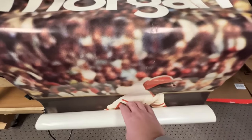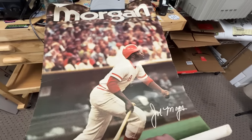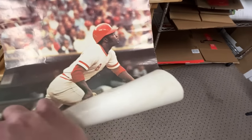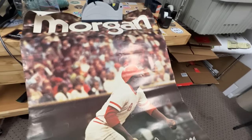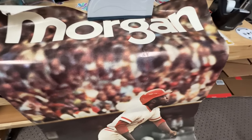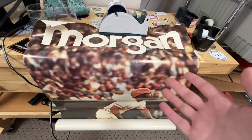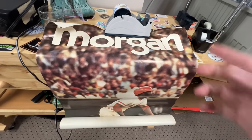But by far the best find at that sale for 25 cents is this Joe Morgan poster. This is vintage from the 70s. Condition is not great. A lot of wrinkles. I think there's a couple tears here and there. Yeah, just not very good condition. I didn't see any sold listings. There's only one active listing. They're asking $200. Realistically, though, the condition mine's in, I'll be happy to get $100 for it. But yeah, these are definitely rare.